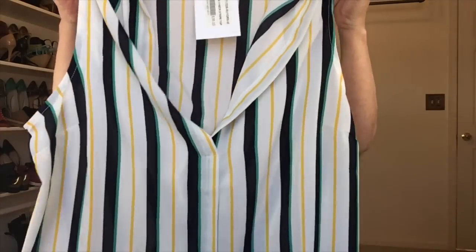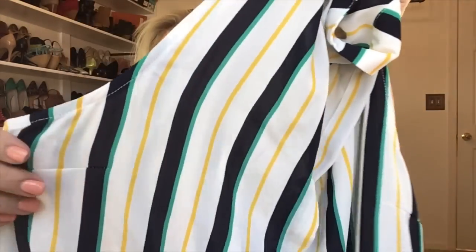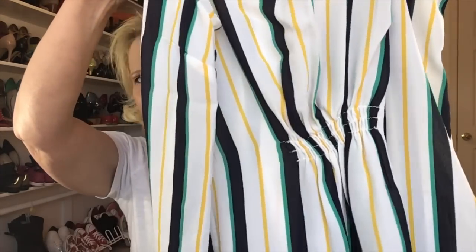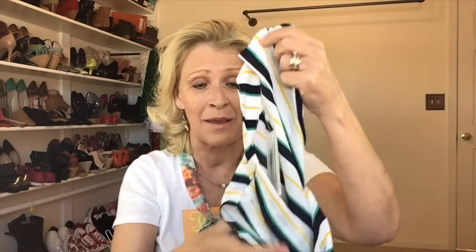This is the first piece. Ooh, and I really like the colors. This is white, navy, teal, and yellow stripes. There's a split neck with a V, and look at this detail on the back, a little ruching on the back. Now, this is kind of sheer. So yeah, this is one that will need a cami. I like this one. This is by Couture. That's a brand I like.